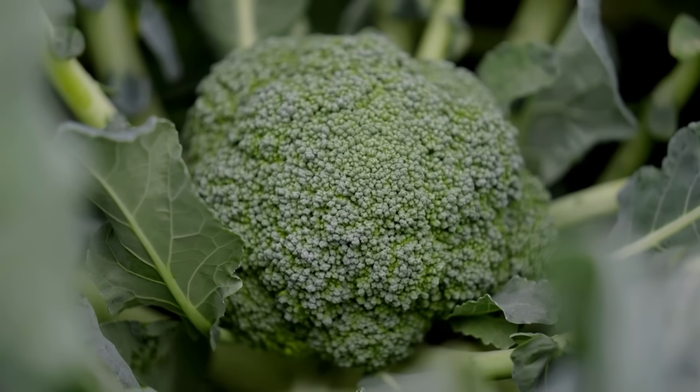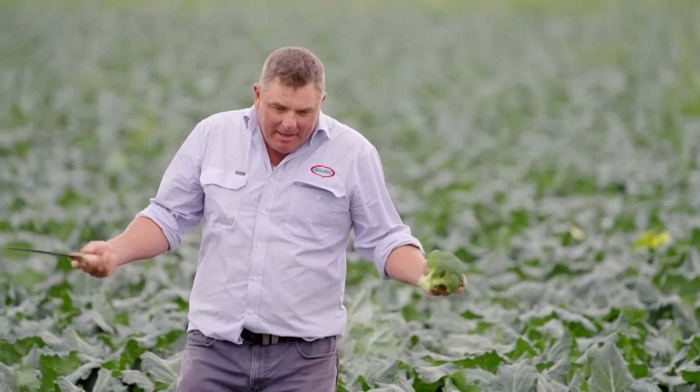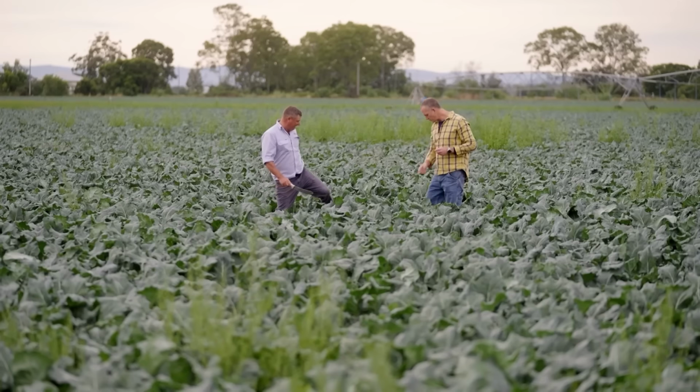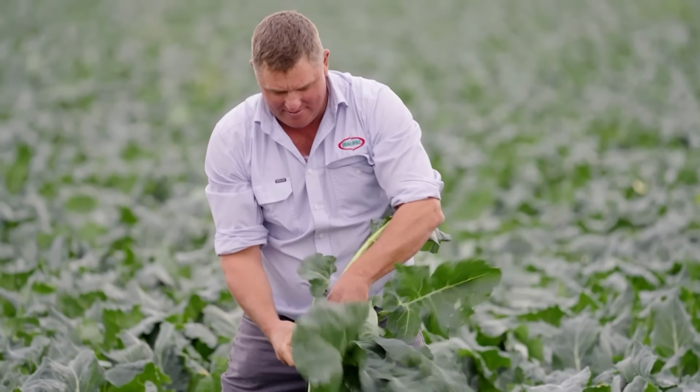How do you know when your broccoli's good to go? Well, the size is what we look for. We're looking for a 140 mil crown, and that's how they're ready, basically. But you can eat a broccoli from 100 mil to 200 mil if it stays nice and green and fresh. So what about this one here? Is this one about right? That's perfect, Ed.